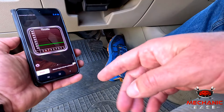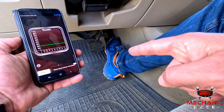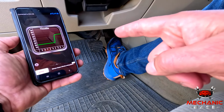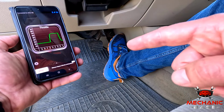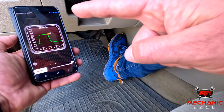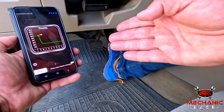the situation. Then, while keeping an eye on the scanner, slowly and gradually press the throttle all the way to the floor. And then do the same when releasing the throttle. While doing this, the readings should steadily and correspondingly go up and down, as you may see here. Otherwise, there is a problem with the signal from the throttle position sensor.